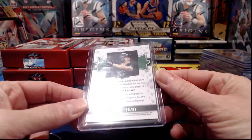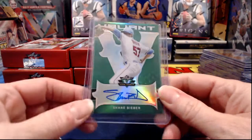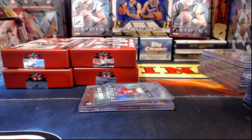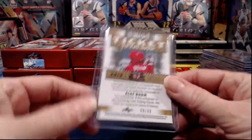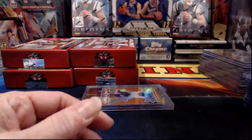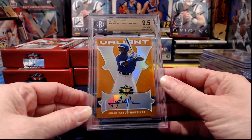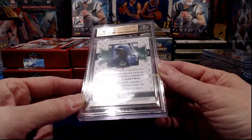All right. Next up, Jake McCarthy to 99. We're pulling all kinds of guys that we haven't seen a lot in Valiant tonight. And Jake McCarthy's a Diamondback. Shane Bieber to 99. Mr. Shane Bieber, I have to check him. I think he's an Indian. Yes, he is. A second Alec for the Phillies, numbered to 99. Bo Bichette, Blue Jays, 99. Our graded card with the Rangers, Julio Pablo Martinez. Very nice for the Rangers, 9.5 card grade, 10 autograph grade, card numbered 235.